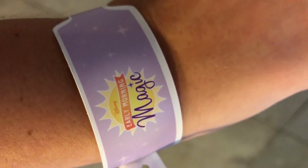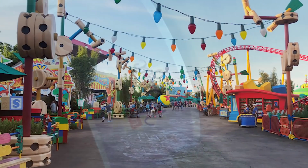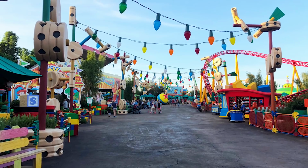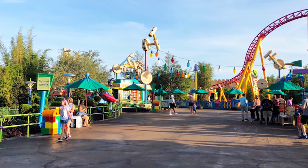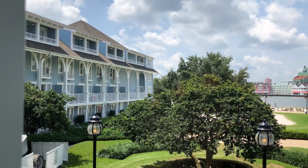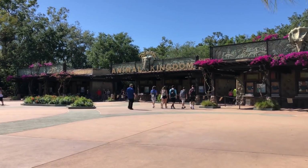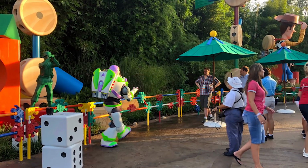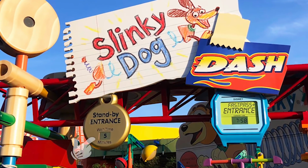But again, the downside to these is that they cost a lot of money for a large family. So when I'm there, I'm usually solo, so it doesn't cost me that much. But if you're taking your whole family there, like I've said many times before, that could end up being the cost of another night in a hotel. It could end up being the cost of an extra park ticket day for several people in your family.